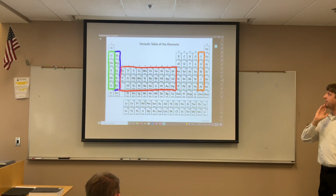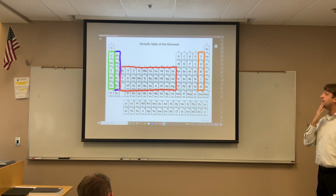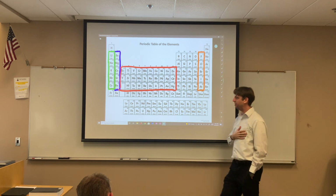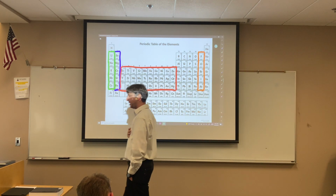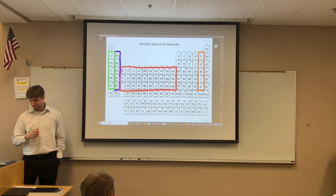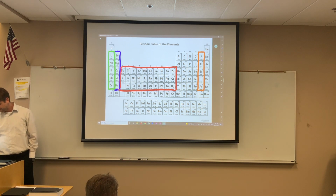So there's our transition metals. We're going to be seeing zinc and copper quite a bit. Palladium and platinum, we're going to be using those quite a bit. Ruthenium pops its head up here and there. So we're going to be picking and choosing certain parts of the transition metals to talk about.